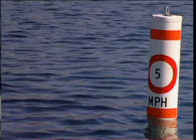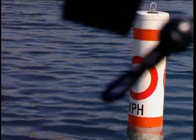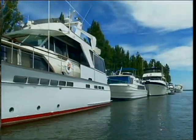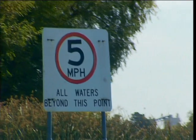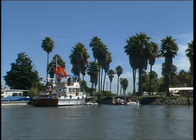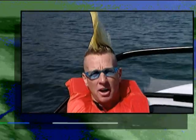For instance, the maximum speed for boats is 5 miles an hour within 100 feet of a swimmer, 200 feet from beaches, diving platforms, and passenger landings. Make sure you check your local laws because they might be different. And watch out for speed signs and buoys and other things which tell you that skiing is not allowed in that area. And always be on the lookout for fishermen, swimmers, other boats, and any other obstacle you might find out on the water.